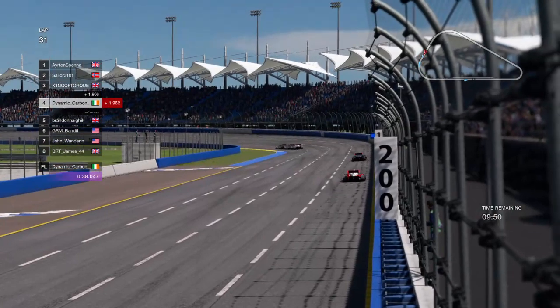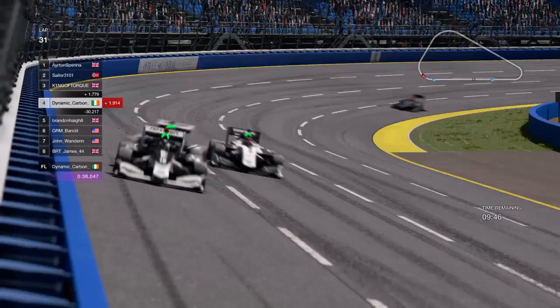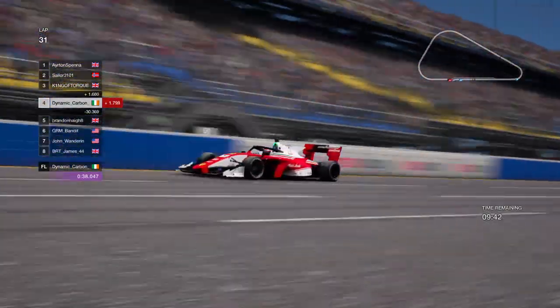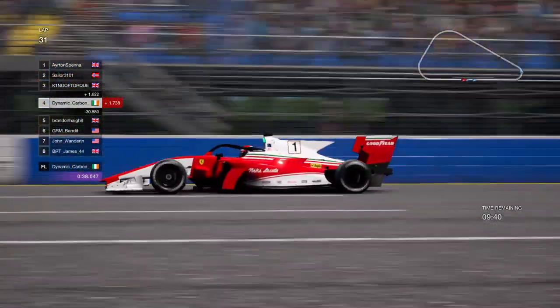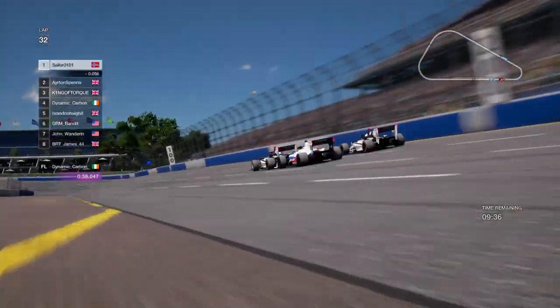Carbon's dropped a fair bit back from the lead group. Carbon's behind James now. They'll be having the slipstream of James. If he wasn't there, then he'd have absolutely no hope of catching up to the lead group, I'd say. But that's potentially Carbon out of this fight, at least for now.